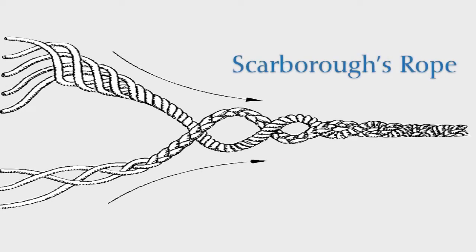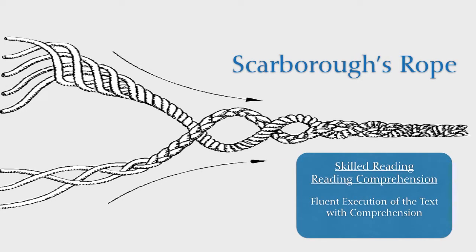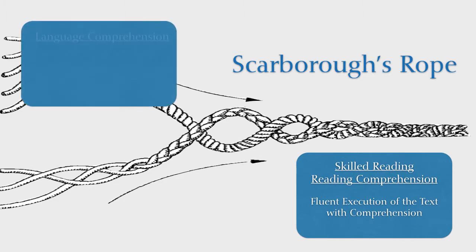So what makes a reader so skilled? Dr. Hollis Scarborough helps us make sense of what supports skilled reading with his analogy of a rope. The tightly coiled rope is meant to represent skilled reading, our outcome. His studies and others reveal that there are two supportive strands contributing to this rope. The first strand is language comprehension or listening comprehension.